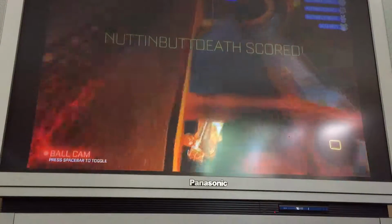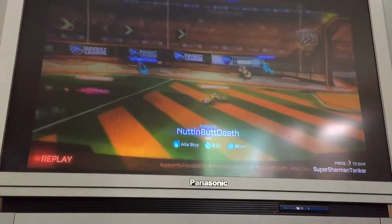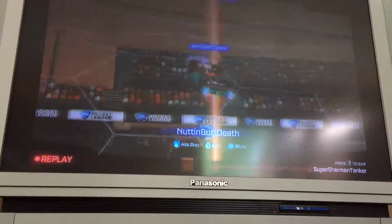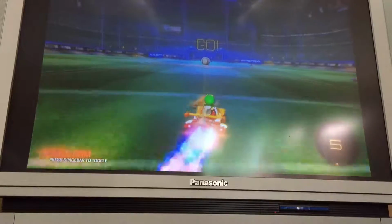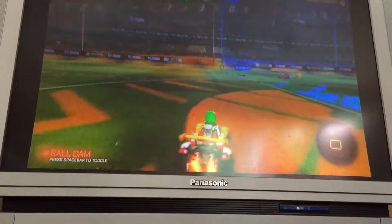Dang it. So there is one thing with Wi-Fi. It seems like there is some bit of lag, but overall it's not that bad. It's not the highest quality stream, but with the home theater PC connected to Wi-Fi, it doesn't seem too bad.